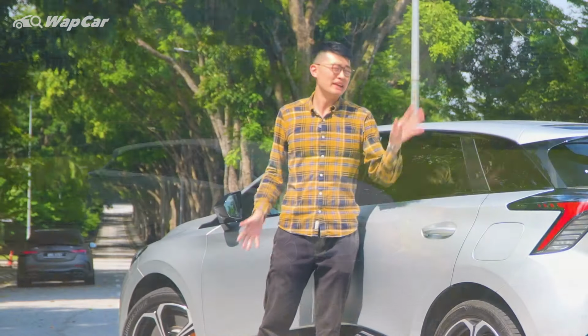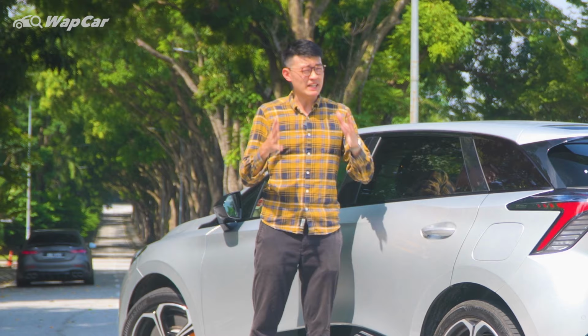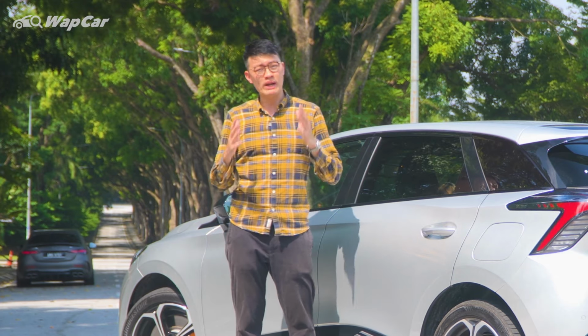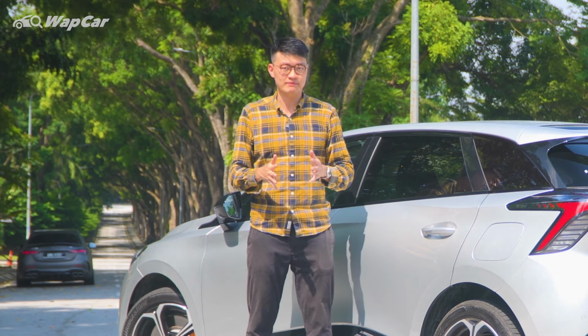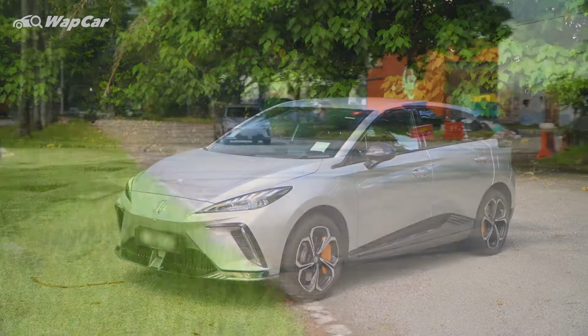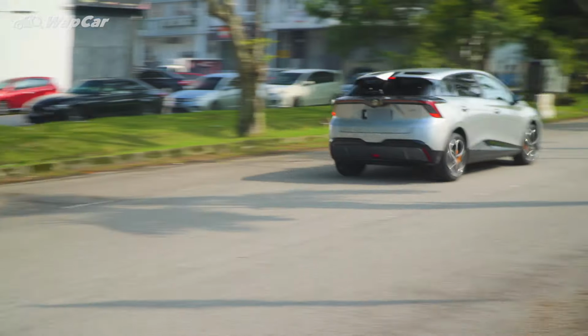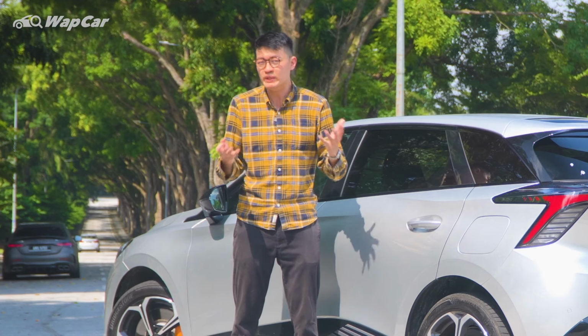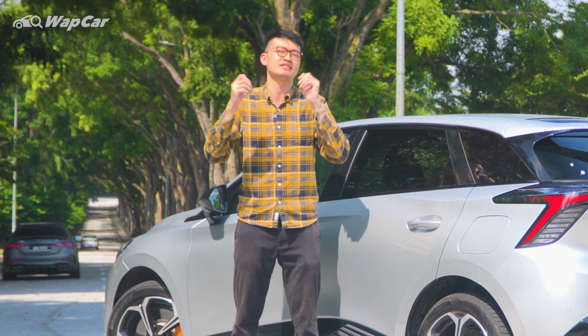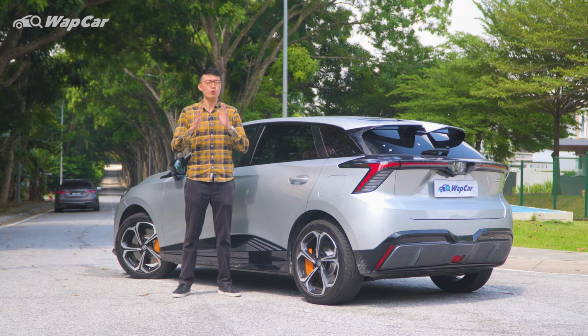Well, the MG4 XPower. So then, how did it stack up against the competition, and is it worth 160,000 ringgit? Okay, if you want something with outlandish looks, a stupid amount of power, and you won't be driving it every day over rough surfaces, basically a weekend toy, then yes. But if you ask me, the sensible variant to go for would be the extended range model. Here's why.